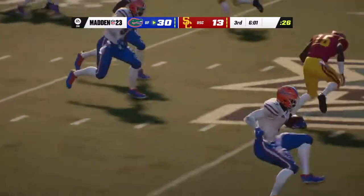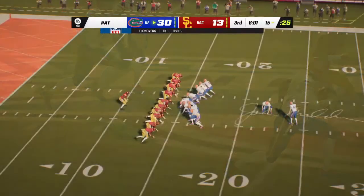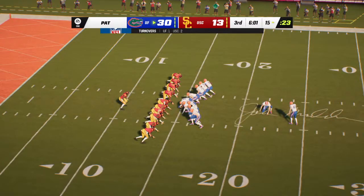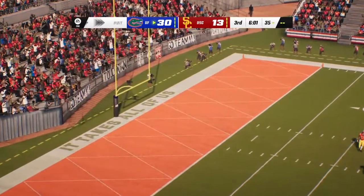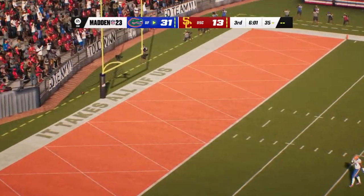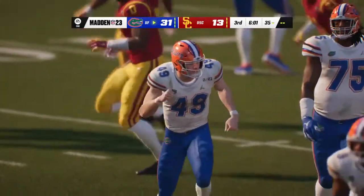And that defense is in a spot now where they're thinking about ways to close this game out. And as confidently as they've been playing, I expect them to do exactly that. Extra point from McManus is good. And the lead is up to 18 now.